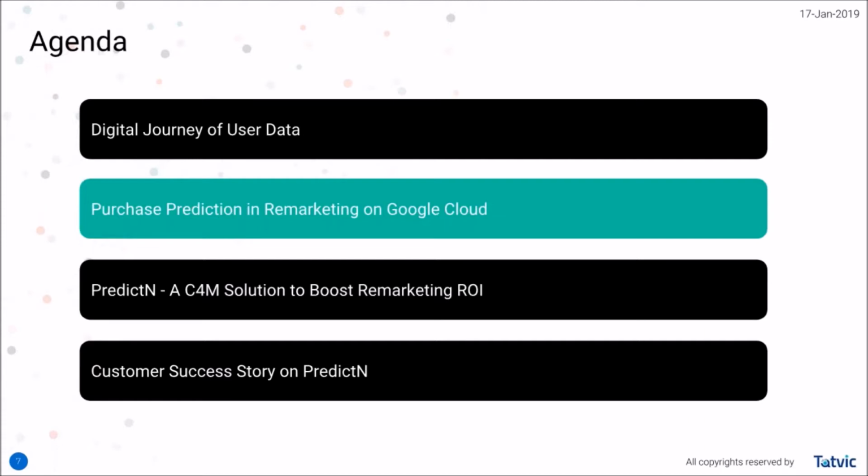So the next part is purchase prediction in remarketing using Google Cloud, which will be conducted by Bismayy. Before that, I would conduct a quick poll to understand which phase of the digital journey, the 5 phases that I mentioned, all of our users are in. So let me activate the poll.